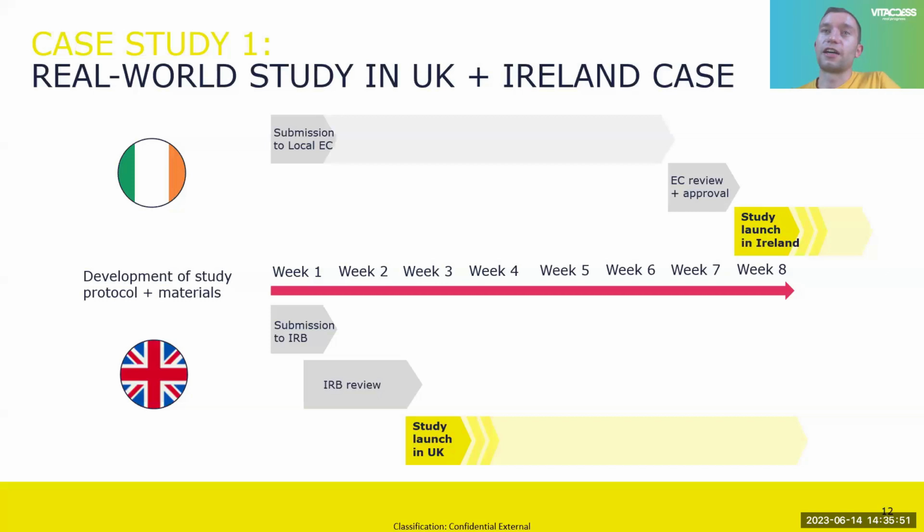For Ireland, and this is the Republic of Ireland, not Northern Ireland, there's a requirement to conduct the study in Ireland to submit to a local ethics committee. So in this case, we submitted to the Irish College of General Practitioners. There are many ECs in Ireland that can be used here.